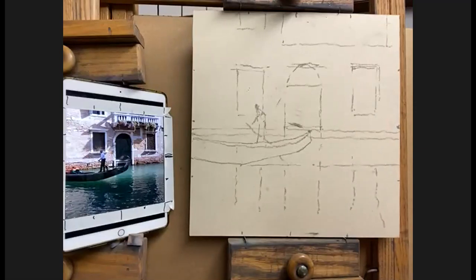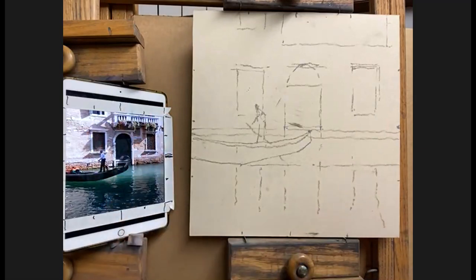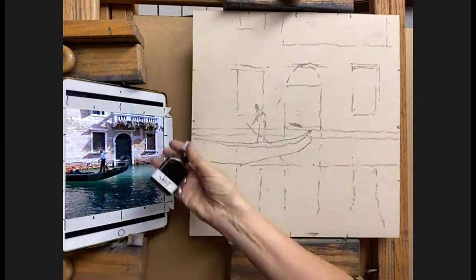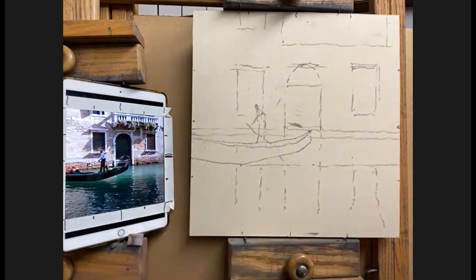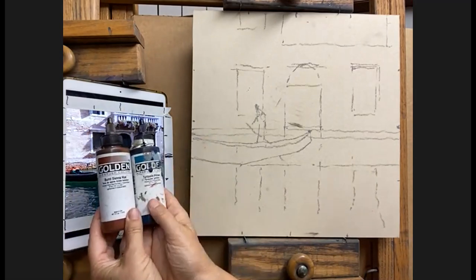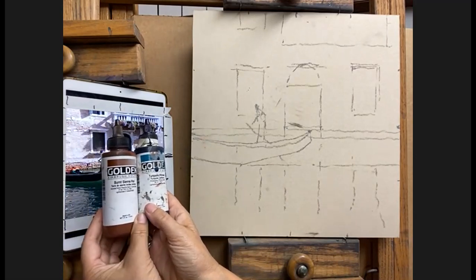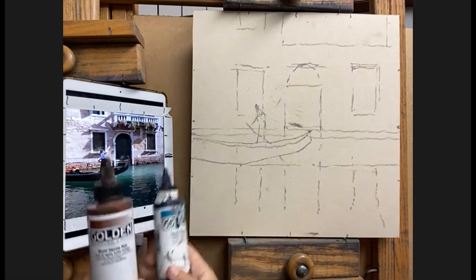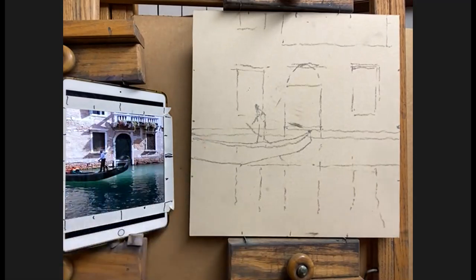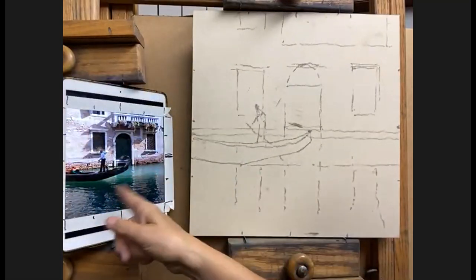Several different ways of doing this. I've been playing around a little bit with some inks and some permanent colors. These two colors together, Golden airbrush inks, phthalo turquoise and burnt sienna, make a beautiful mid-tone, kind of like my brown paper. I could see doing something like that, except I don't want brown under this water.